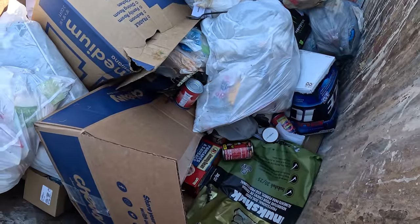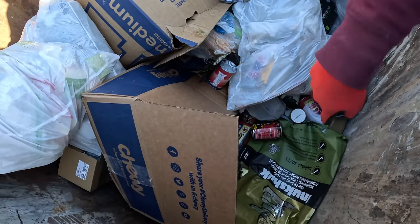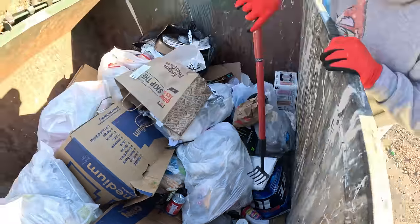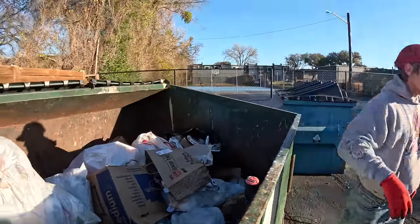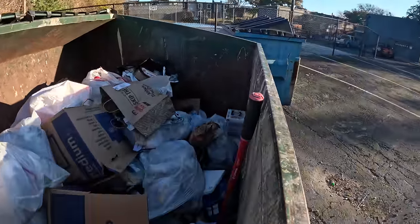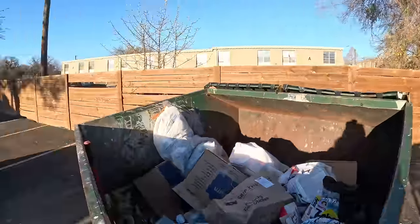I think there's canned food. I think there's several cans. We need the other one. Okay, I'll get it. I'm gonna hook this up, I think. Let's see which one's better. Over here? Or over here?